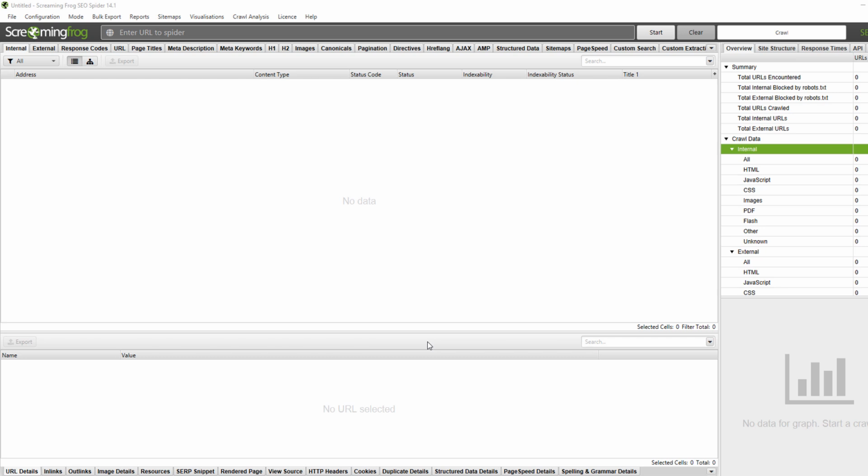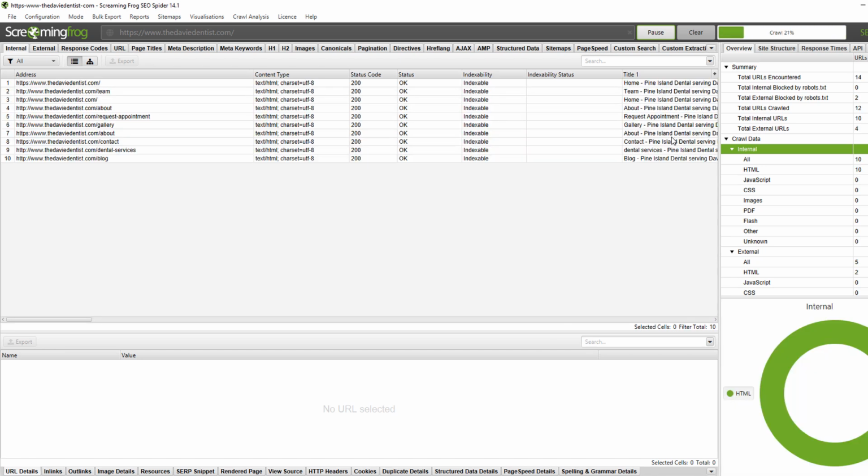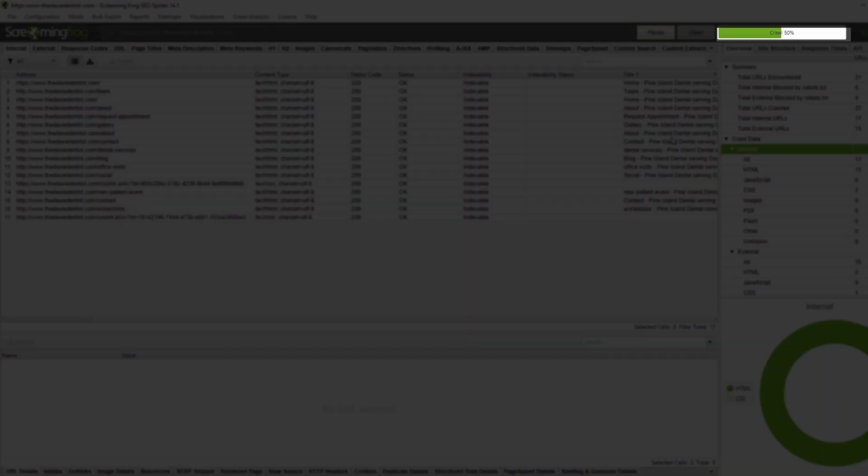Once launched, this is the interface you will see. Don't be intimidated by it. I'm going to run through what you need to do. Copy and paste the URL of your website in the Screaming Frog search bar and click on Start. In this instance, I'm going to use our dentist's website located in Fort Lauderdale. This will launch the crawler, which will go through each and every URL on the site. You can see the crawl progress here.